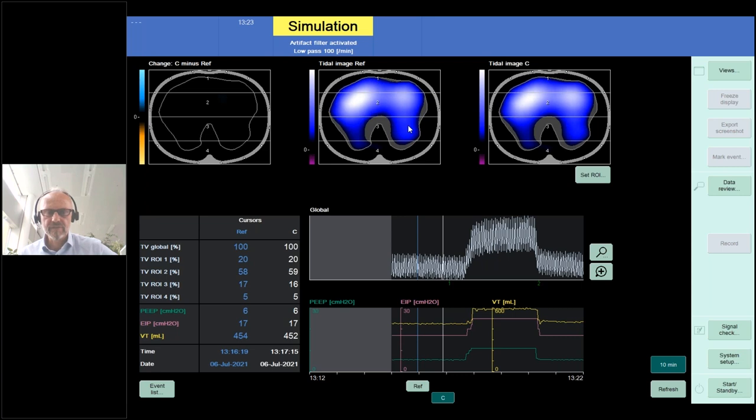Basically what you see, and that is an example I also presented already in the PowerPoint in the hour before, is that about 80% of the ventilation takes place in the upper half of the lung. So if you see this distribution of ventilation, then you can immediately conclude that this patient should at least get a higher PEEP.